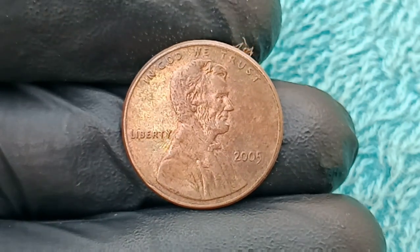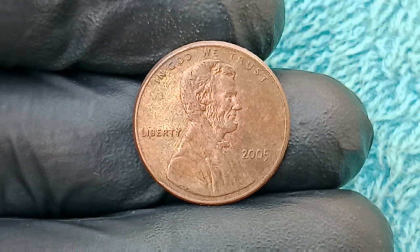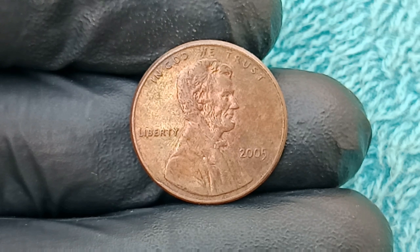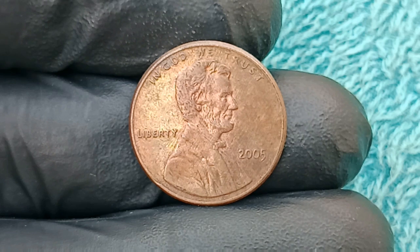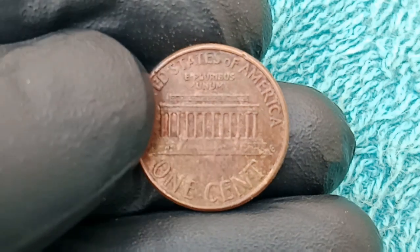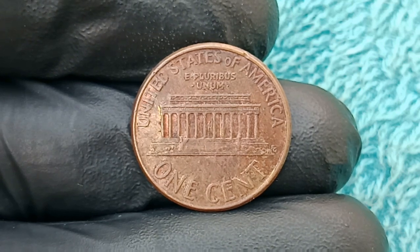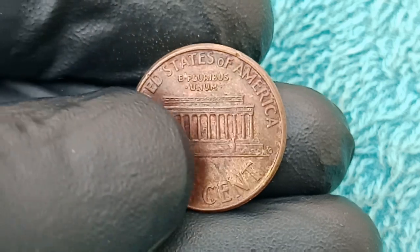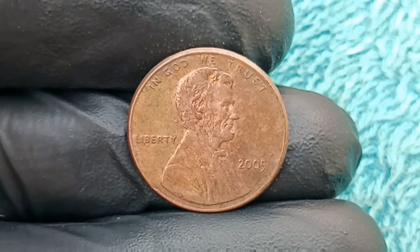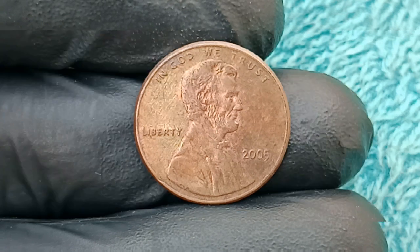when flipped over, the reverse side of the coin told an equally fascinating story, as the Lincoln Memorial was visibly doubled, a clear and sharp case of a double die reverse, one of the most sought-after types of mint errors in the collecting world, with visible separation in the columns of the memorial, the letters of United States of America, and most strikingly in the word 1 cent, where the doubling created a ghost-like effect that is unmistakable even without magnification, and further inspection revealed microscopic die cracks running diagonally across Lincoln's shoulder and from the top of the memorial's pediment down through the C in cent.